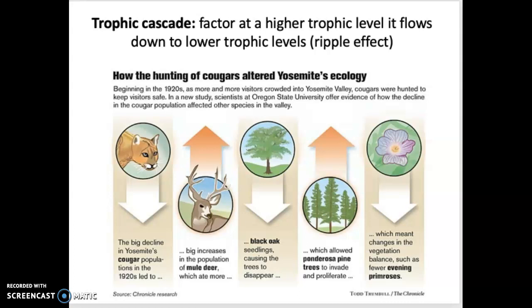Just another example, when cougars were eliminated from Yosemite back in the 20s, what happened there? Same concept. Mule deer population increased. The mule deer eat black oak, drove down that population. Black oak compete with ponderosa pine. Those guys, ponderosa pine populations went up, changed vegetation. You see the pattern. That's the idea with top-down or trophic cascades.